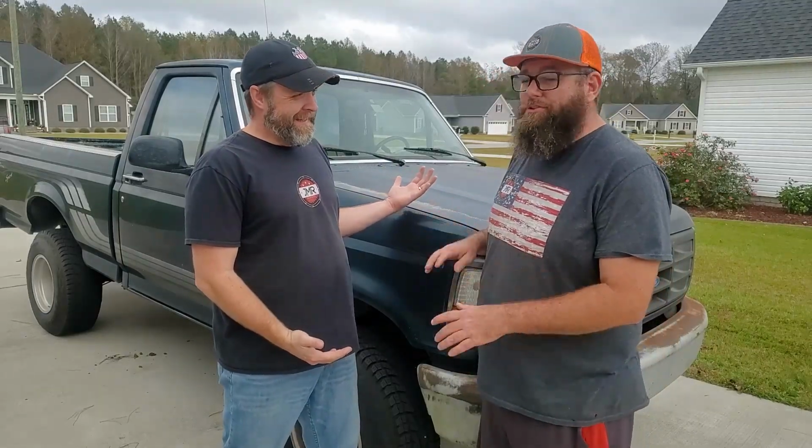What's up, guys? We're finally going to reveal the third and final piece of the puzzle. This is it right here. This beautifully, almost brand new, slightly used patina F-150.